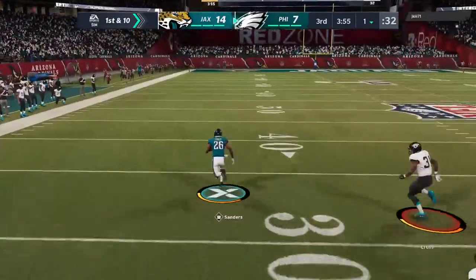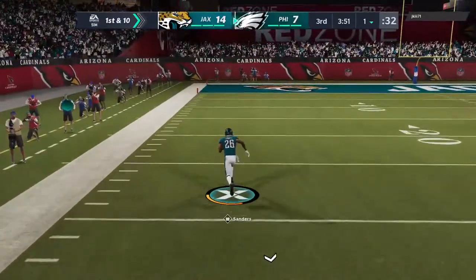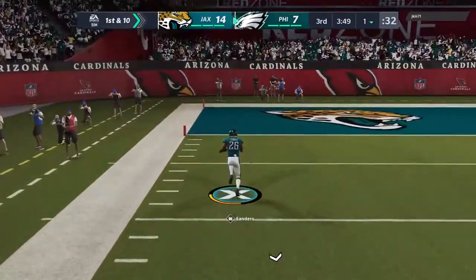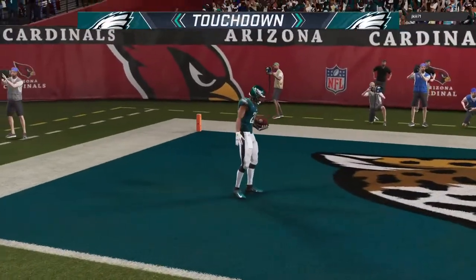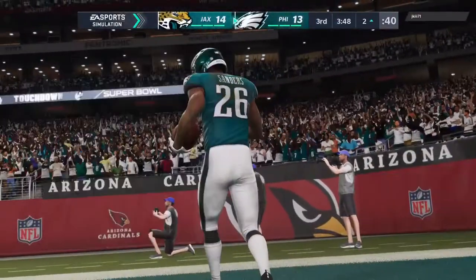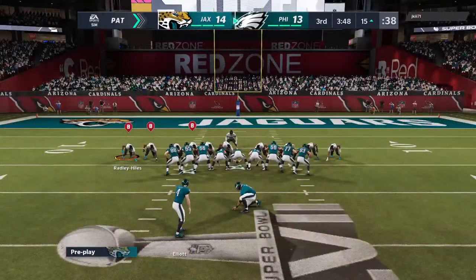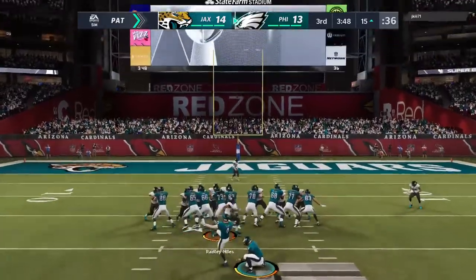And I think he's going to go. They're not going to get him. He's at the 50, the 30, the 20. Touchdown, Philadelphia. Miles Sanders taking it goal line to goal line, 100 yards. And the Eagles are within an extra point of tying this thing up.